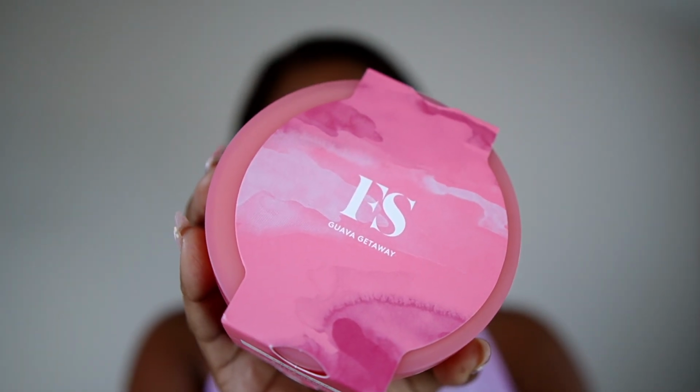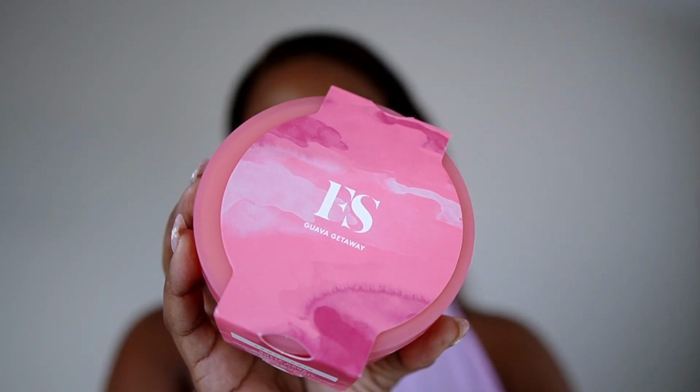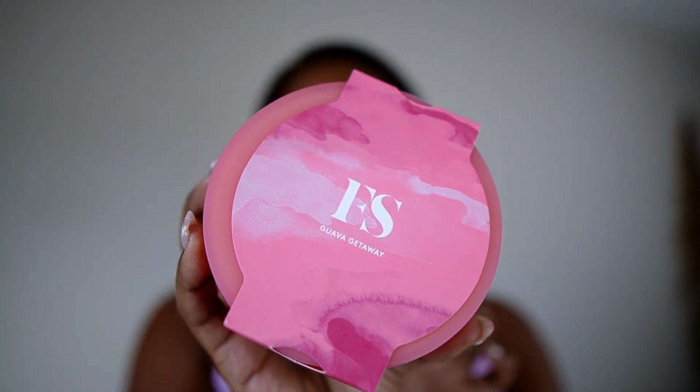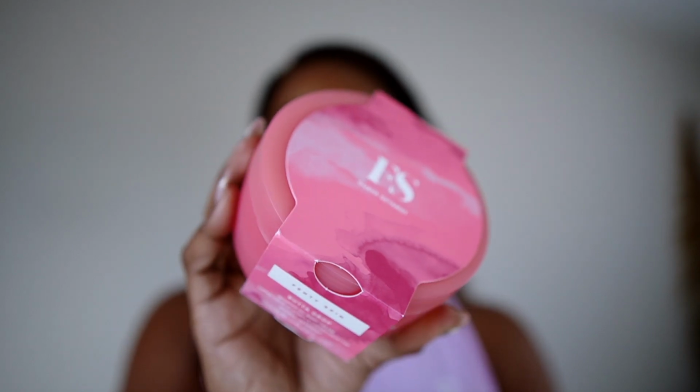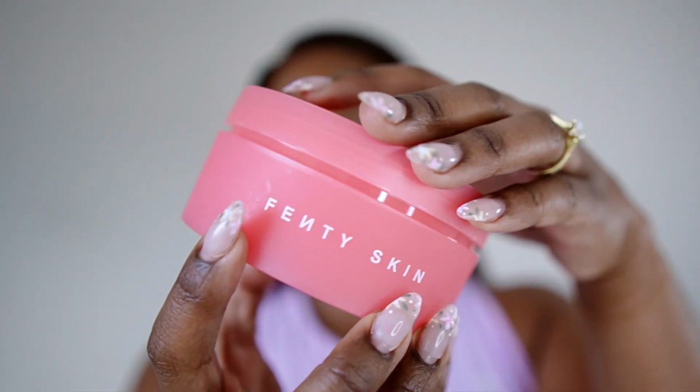The next purchase I made was this new body butter from Fenty. I love the formulation of the Fenty Beauty body butter, and this scent is called Guava Getaway. I love the scent of guava. I love the play on words. The packaging is super duper cute. The color was calling my name, so I had to do it.